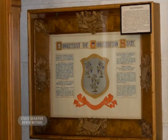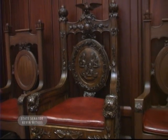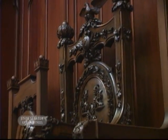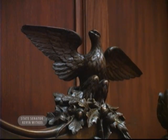So it's only appropriate that the Charter Oak tree is featured prominently here in our Connecticut State Capitol. In the west atrium on the first floor, you will find a frame that was made from the Charter Oak. And in the Senate chamber, you can view and even sit in the Lieutenant Governor's chair, more commonly referred to as the wishing chair, which was constructed from parts of the famous tree.